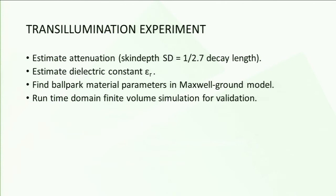The transillumination experiment is designed to give us a number of handles on propagation. First of all, there is attenuation, and we'll measure that in terms of skin depth. Skin depth is the path length after which the amplitude decays by a factor of 1 over e. Radar people like to use decibel per meter, but we'll use skin depth here. The second thing we can measure is the dielectric constant. That's directly related to the velocity. It's pretty easy: you just measure how long it takes for the pulse to travel through and divide by the travel time. Then we want to find ballpark physical parameters for the ground, and so we're looking at typically resistivity and perhaps polarization loss parameters.